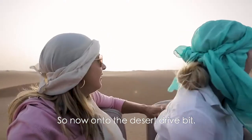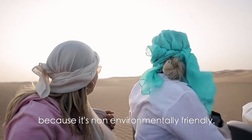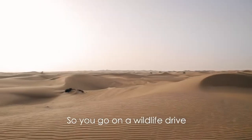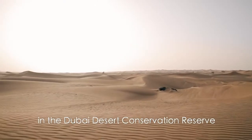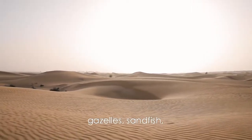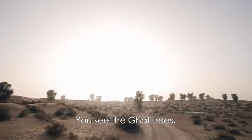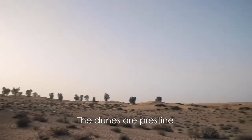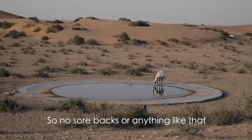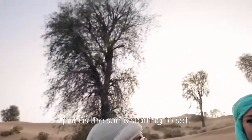So now on to the desert drive bit. Platinum Heritage are an eco-tourism company, so they actually don't do dune bashing because it's environmentally unfriendly. It does destroy the natural habitat. So you go on a wildlife drive in the Dubai Desert Conservation Reserve, which is a sanctuary for animals, so you can spot the Arabian oryx, gazelles, sandfish, occasionally a desert fox if you're very, very lucky. You see the ghaf trees, they're the national UAE tree. The dunes are pristine. You still go up and down, but it's really gentle, so no sore backs or anything like that. It's a lovely experience just as the sun's starting to set.